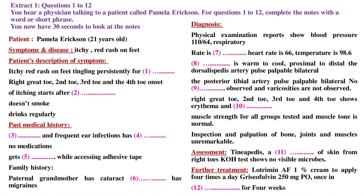Often the onset of itching starts after removing sweaty socks. Do you drink or smoke? I do not smoke, but I do drink. Have you had any diseases in the past? Well, I had chicken pox and frequent ear infections. You had any surgeries as well? I have surgical ear tubes.